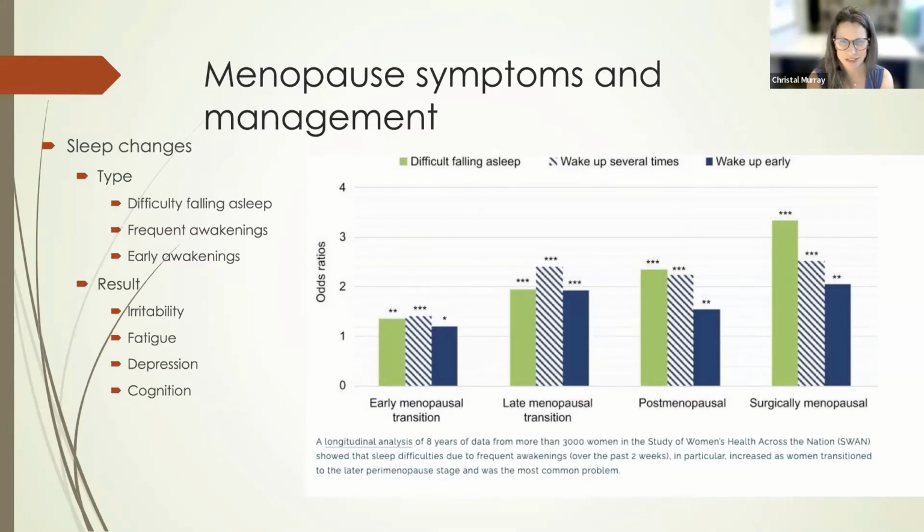So what's the result of not sleeping well? Well, irritability. I think we all know that when we don't sleep well, we're a little more cranky in the morning, a little short with our people, less able to tolerate stressors at work or at home. Obviously, fatigue, and then can certainly impact mental health, depression, and anxiety, and then cognition as well. And so when we're not sleeping well, we're not focusing as well, we're not able to complete complex tasks as easily. And so it can have some downward effects on the rest of our life as well.